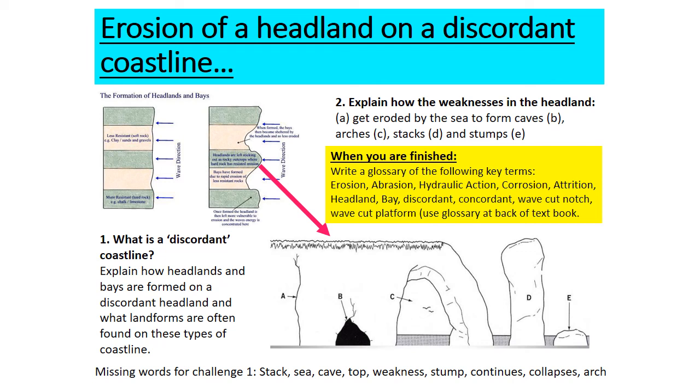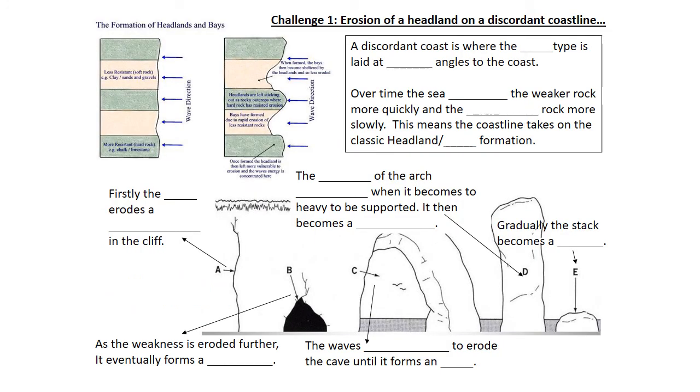The other thing I'd like you to do is to create a glossary of the words that I've listed in the yellow box, and you can use the glossary at the back of the textbook to write those definitions. If you're not so good at writing or your presentation isn't great, then you could print this slide and then just fill the gaps with the words on the previous slide. And then you can just stick that into your book, which will explain the erosion of a headland on a discordant coastline.